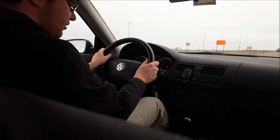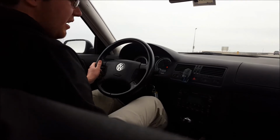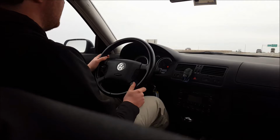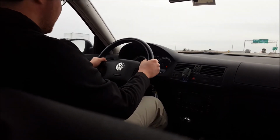I really like the leather steering wheel and shift knob, and the parking brake has a nice leather on it as well. Gives you a nice quality feeling. The steering wheel is nice and small, so you feel in control of the car.